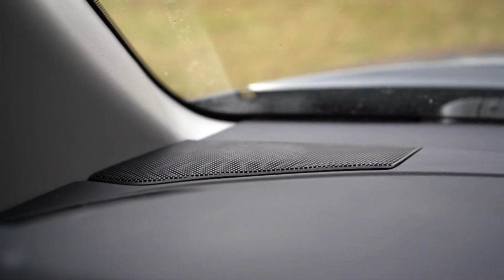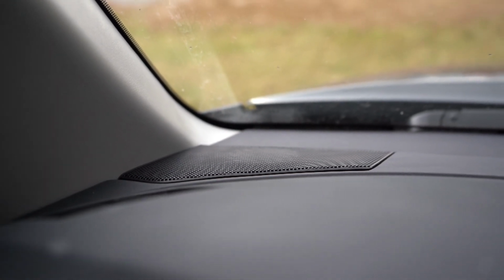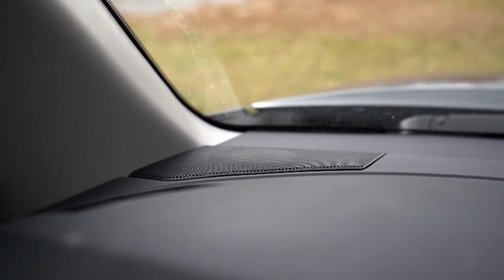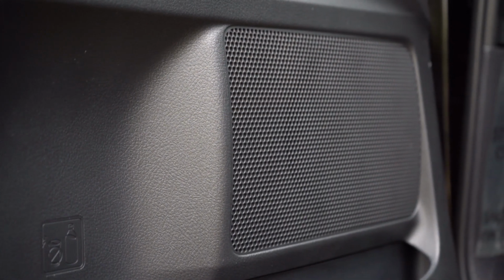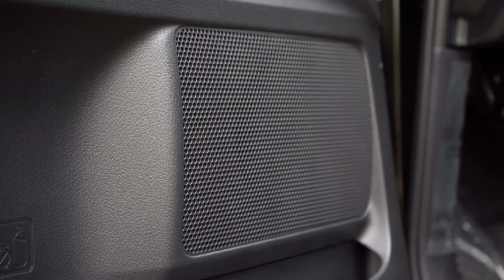Actually not that bad. There was a very decent amount of bass for a basic 8-speaker sound system, and you know what, it's not that bad. A lot of times you'll find 6-speaker sound systems in SUVs, so the 8 speakers, extra 2 speakers, it's kind of nice. For it being a standard sound system in the Sequoia, it's not that bad, I'll say that.